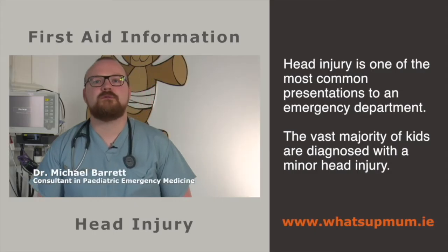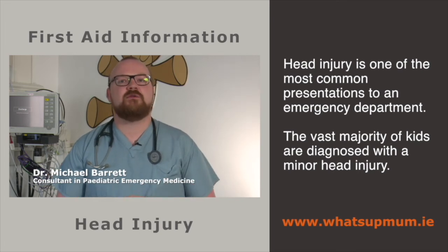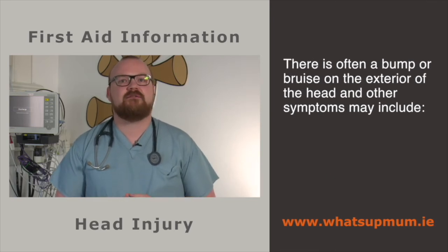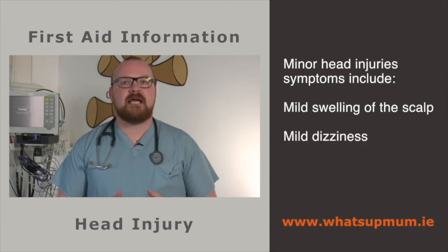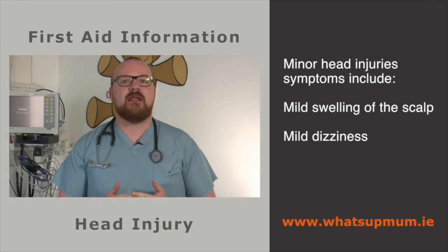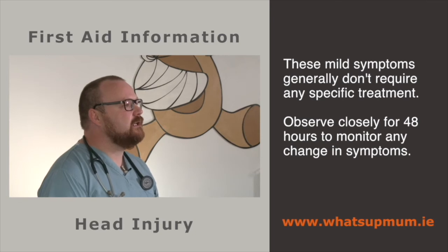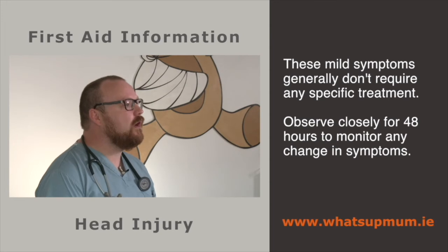Head injury is one of the most common presentations to an emergency department, and the vast majority of kids are diagnosed with minor head injury. There is often a bump or a bruise on the exterior of the head, and other symptoms may include nausea or feeling sick, mild headache, tender bruising, mild swelling of the scalp or mild dizziness. If your child experiences these mild symptoms after a knock, a bump or a blow to the head, you do not require any specific treatment. Observe them closely for 48 hours and monitor whether their symptoms improve or worsen.